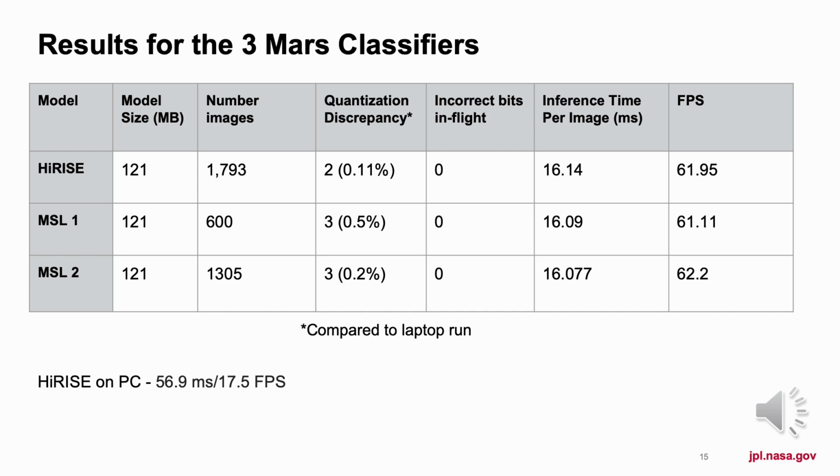The models described by Emily were all compiled for, run, and benchmarked on the Myriad X. The first step in the benchmarking is to examine the absolute number of classification errors when the outputs of the model on the Myriad are compared with those obtained on a PC. The highest number of classification errors found was 3, with a percentage discrepancy of 0.5%. When the results obtained in flight were compared with those obtained on Earth, no bit errors were recorded. The average inference time was also determined, with each model recording an average time of around 16 milliseconds per image, which equates to between 61 and 62 frames per second. This is favourable when compared with running the same models on the PC, which recorded a time of 56.9 milliseconds or 17.5 frames per second.